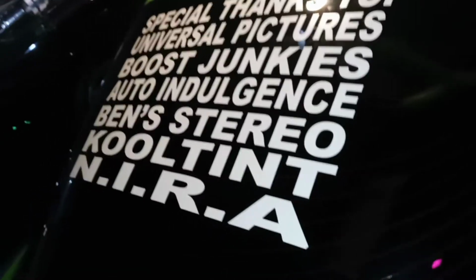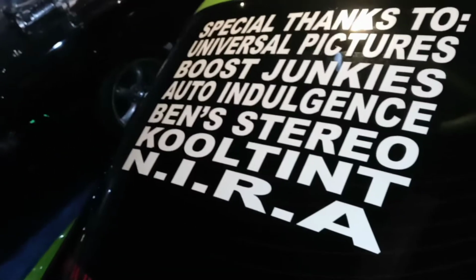Now each of these logos on here, I believe some of them were on the movie, but if you go right back here, it says, "Special thanks to Universal Studios, Boost Junkies, Audio, Ben Stereo, Cool Tent, and NTRA, Hollywood Stars Cars Museum, Tennessee." See, now sometimes, guys, this is really cool. They actually do take these cars out sometimes and drive them. It's very rare that you'll see it, but they do sometimes, and I've seen it before.